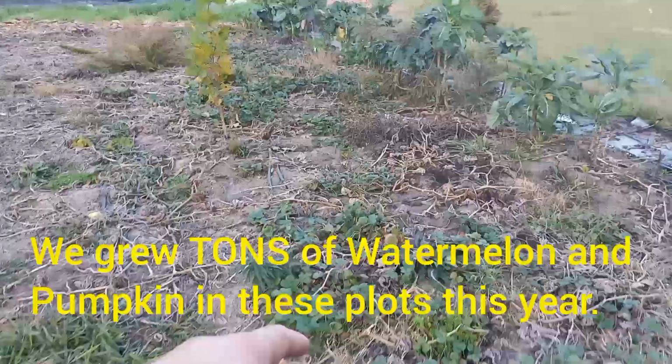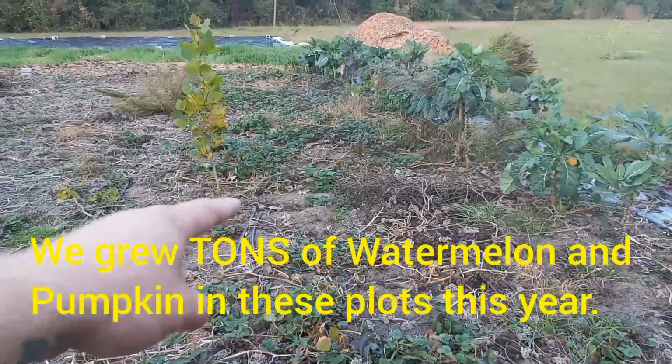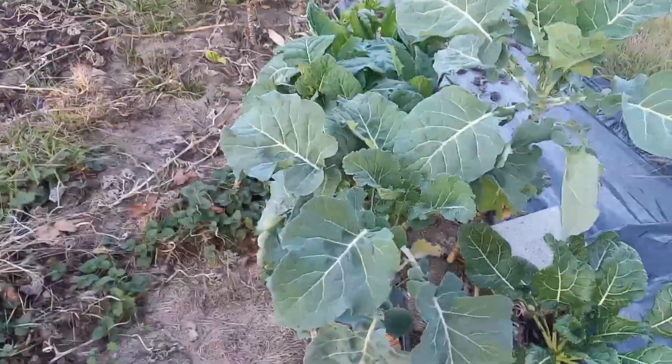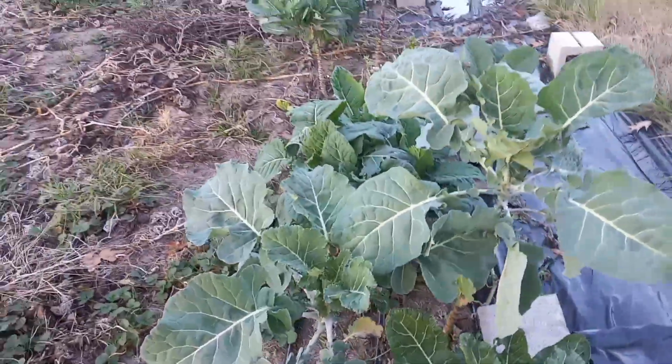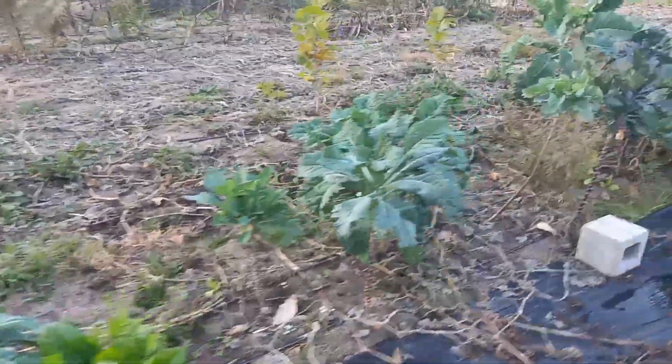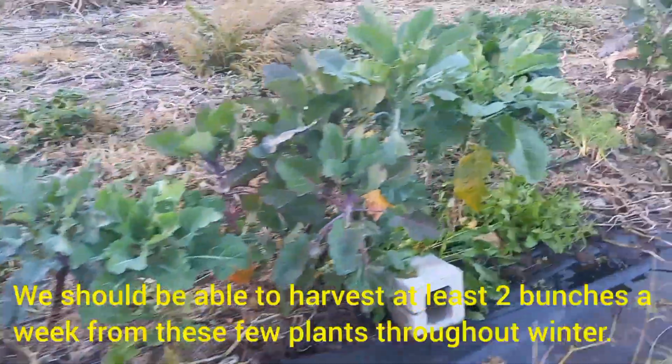We have a ton of strawberry runners in this bed right here. And this is what I'm most excited to show you guys, is this perennial kale is just kicking butt. This is probably going to be one of the few crops that actually earns money for us at the farm this year, during winter at least, is this perennial kale. In between that, we have a bunch of other perennial pollinator food growing between it.